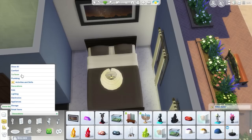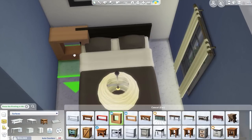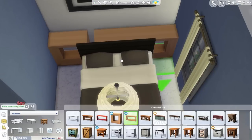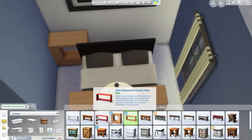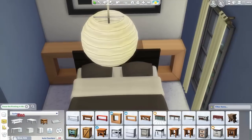I don't believe there's an end table that I can wedge into here. There's... no. Although I could scoot the bed forward a little bit and put a bunch of these back behind it, maybe. I don't know. We'll see how this works. So I could do this, but then you have one of them intersecting. Oh, that doesn't look half bad.